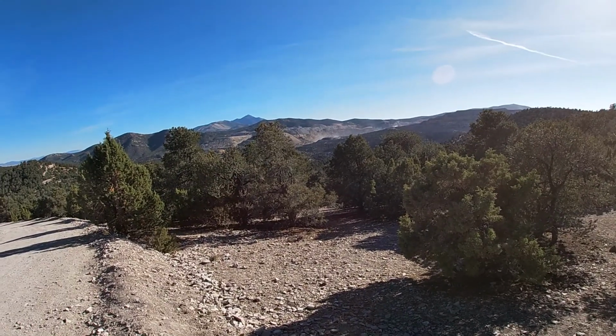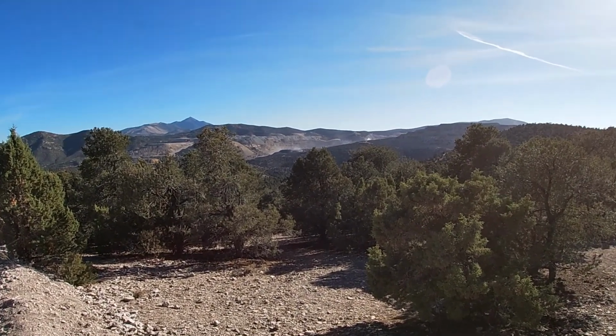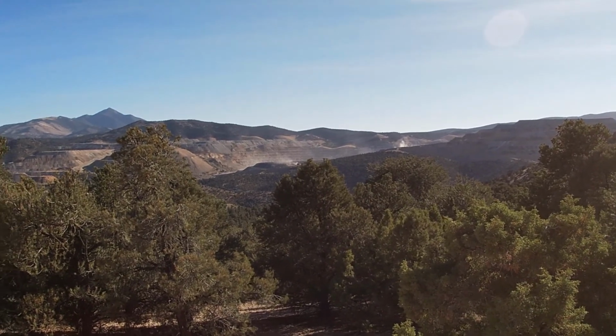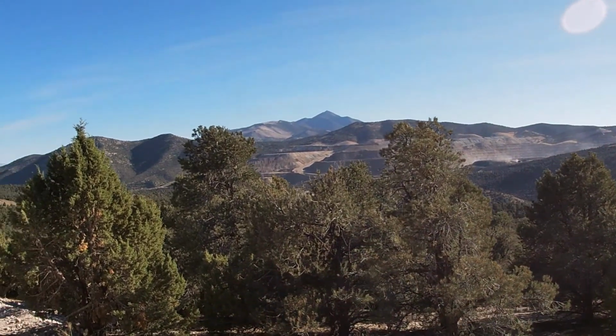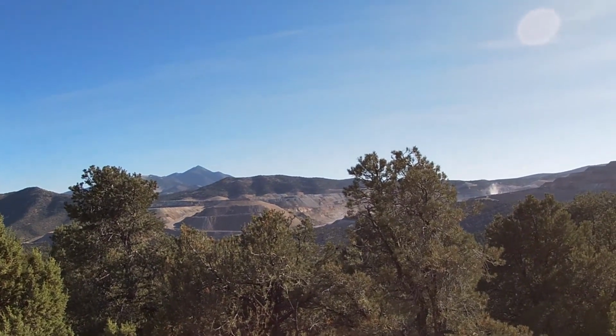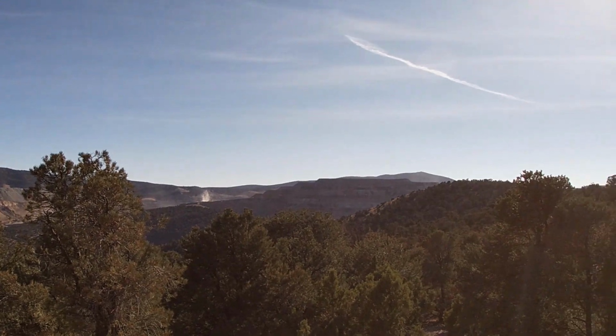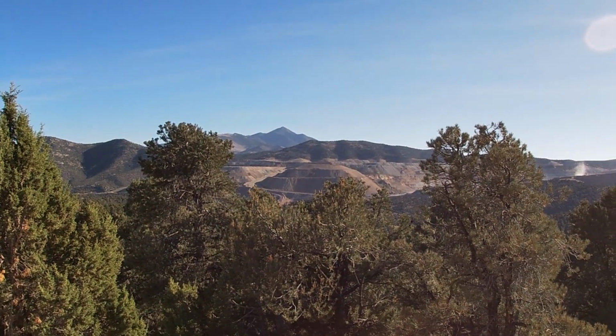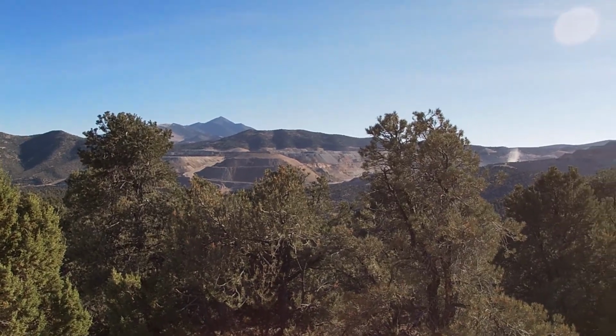But while we're here, let me turn this around, see if I can zoom in. Right across the way is the Ruth copper mine. I don't know how good this is gonna zoom in on it. Looks like a pretty big operation. In the meantime, let's grab the bucket and some tools.